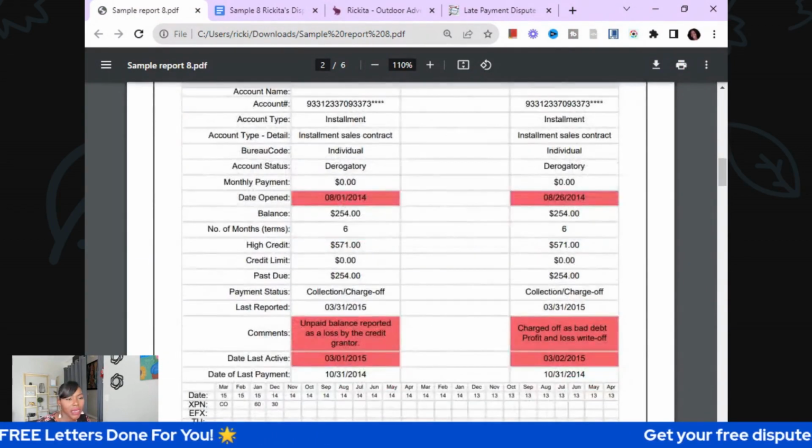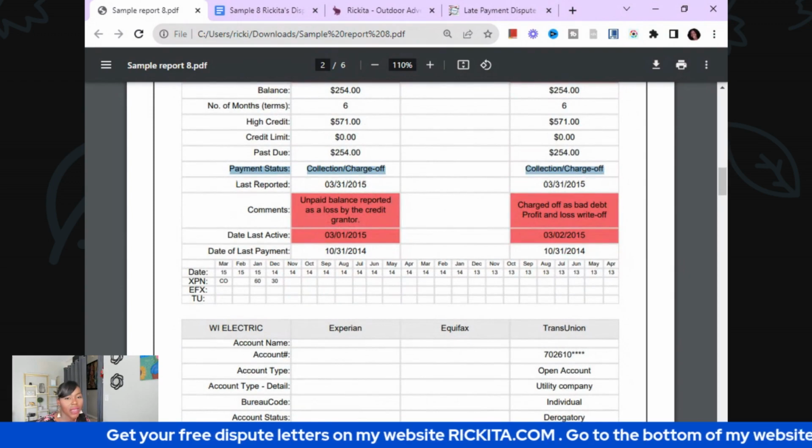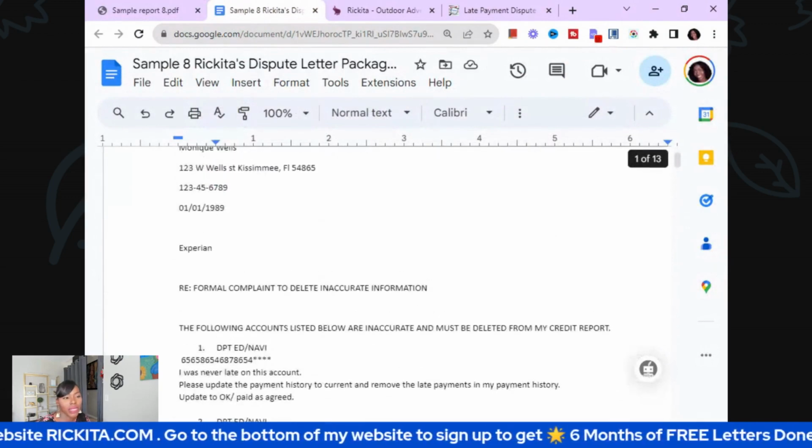Okay, now we got to get it now, which the payment status is derogatory. I mean, the account status is derogatory. The payment status is collection and charged off. And then the comments say that it was charged off. So we need to just delete this from the credit reports. And we already got something on here to help with that.